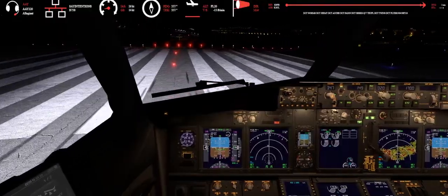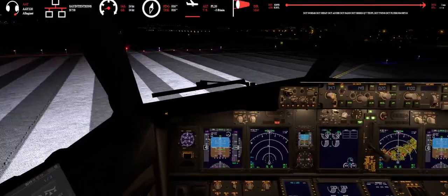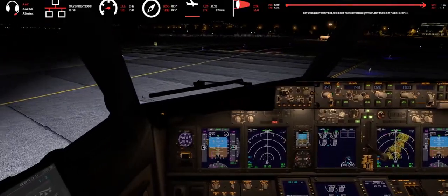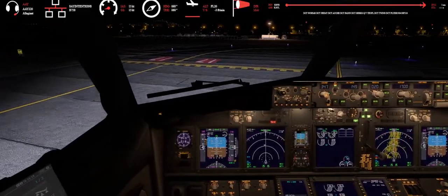Allegiant 220. I never captured on that. Eventually I had to just fly it in, literally.